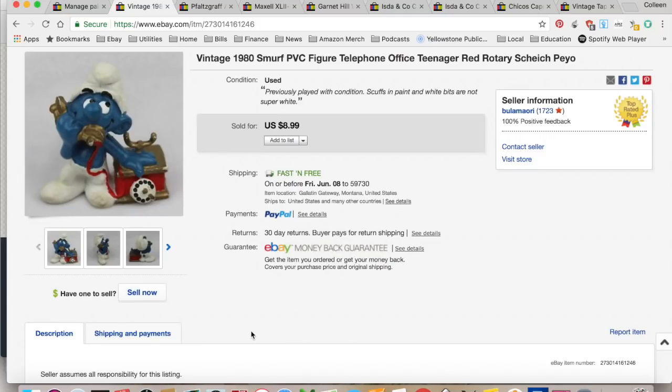First thing, 1980 Smurf PVC figure. These used to do better. Now they're not as good. $8.99 is what it sold for with free shipping. So I collected $8.99.